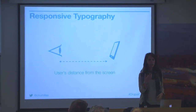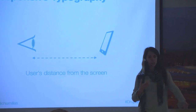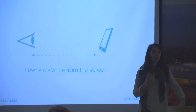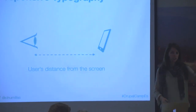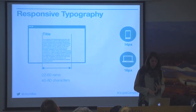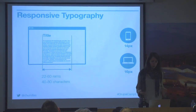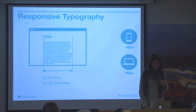You have a mobile here, but if you work with a desktop, it's here. It's not here. It's bigger, but it's here. And if you work with a screen, a TV, for example, it's even farther. So the size of the text will be really bigger. On mobiles, we will say a good size will be around 14 pixels, and for desktop will be 16 pixels.